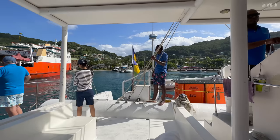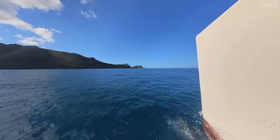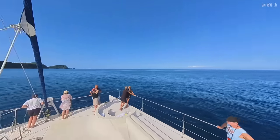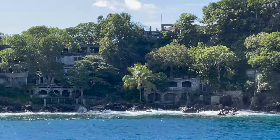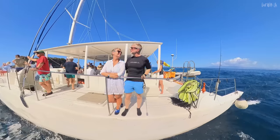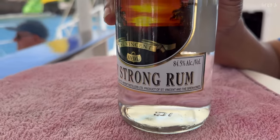Talking about excursions, we did one yesterday just to see what the excursions were like, didn't we? Quite a lot of us went on that. It was a catamaran and snorkeling one. We literally got off the tender straight onto the catamaran, sailed around the island, did some snorkeling, came back, and drank some rum. Very strong rum. Yeah. Oh my goodness, it was strong.